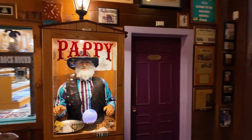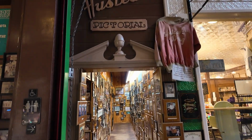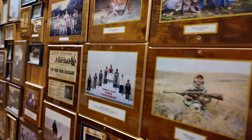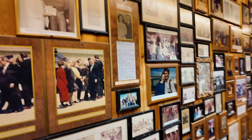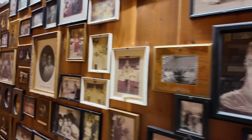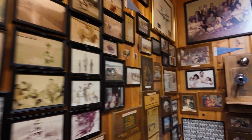Yeah, we already talked to you, Pappy. We got more stuff to look at. So again, there's little hovels to look at. This is the Hustead pictorial. So again, the Husteds were the people who made Wall Drug. So just lots of interesting pictures, I guess, with family. I think it's still a family-owned business as far as I understand. There are so many pictures on the wall here. You could see so many things. I think some are with some famous people possibly, or some other personal moments. But there's a lot of interesting stuff here that you could really look at a while.